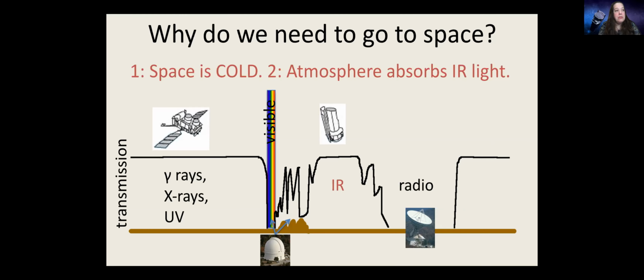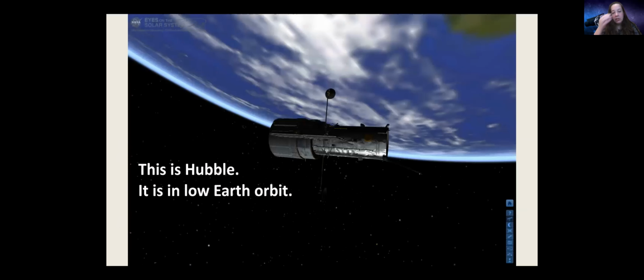So let me go back to some of the orbits. Remember that Hubble is in low Earth orbit. One of the reasons it was in low Earth orbit is because the shuttle orbited in low Earth orbit. That was by design so that you could go up with the shuttle, pick up Hubble, fix it, upgrade it, and let it go again. That's why it's in low Earth orbit, because it was designed to be serviceable.